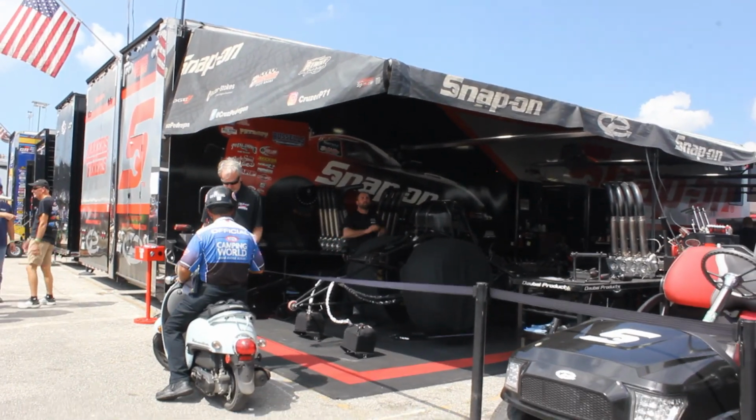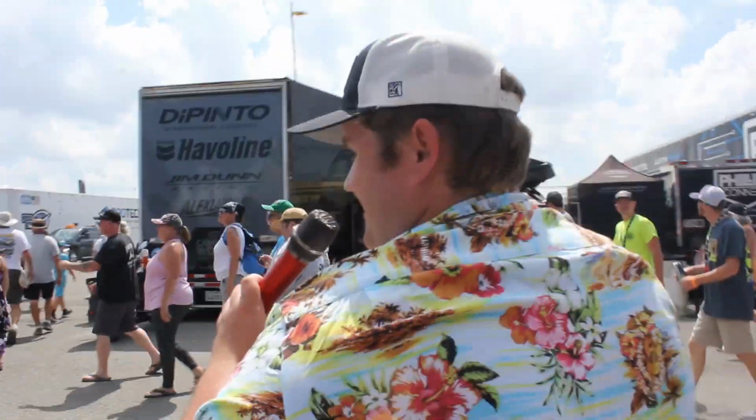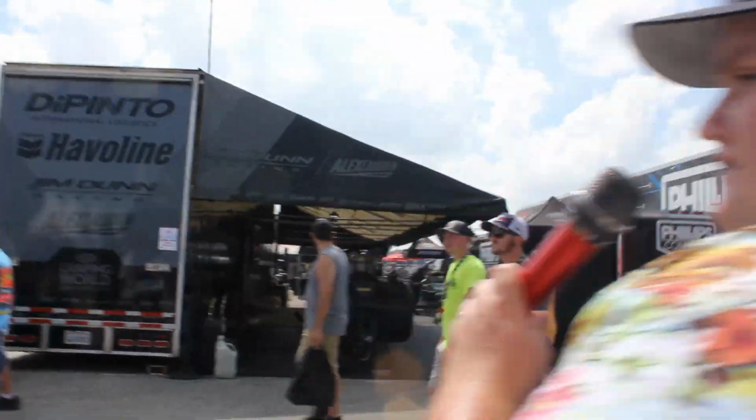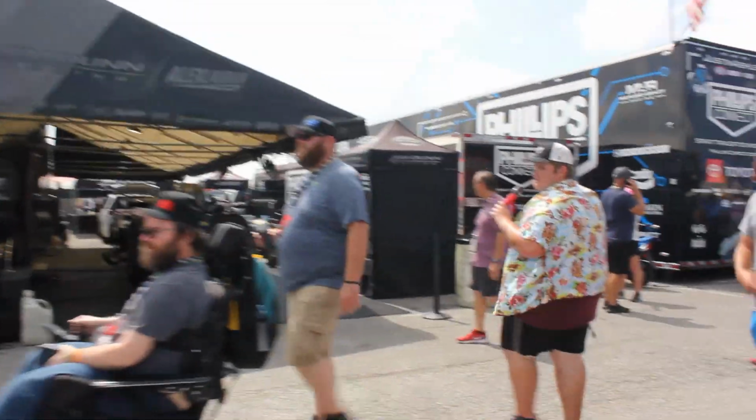It could very easily change. He's won the U.S. Nationals before. He knows how to get it done. But if not, I could very much expect him to win the World Finals yet again. You see Tony Schumacher on a scooter trying not to get run over by him. Lastly, Jim Dunn Racing.